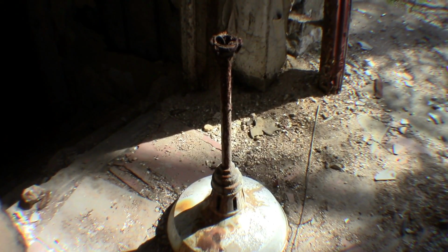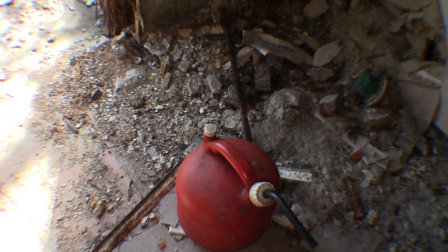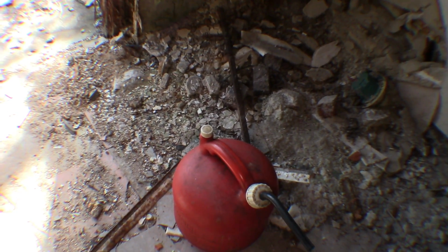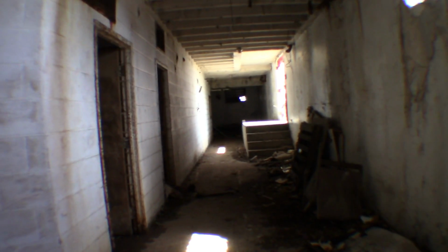That was a light that used to hang, I believe, from the ceiling. And this gas can, if it is gas, I didn't want to check, but it was full of something. I don't know if it was gasoline. I sure as hell didn't put my fingerprints on it. But that was a little troubling. What was in that container?